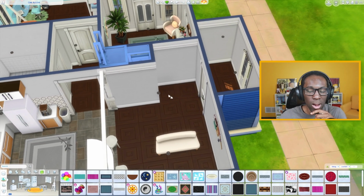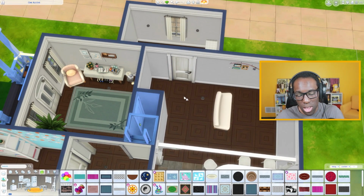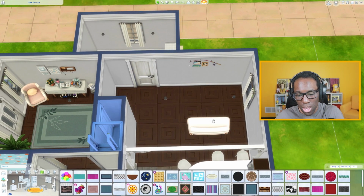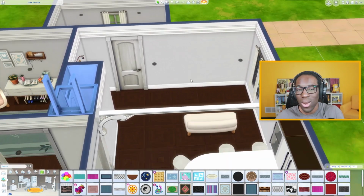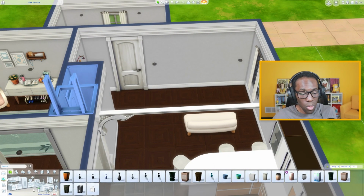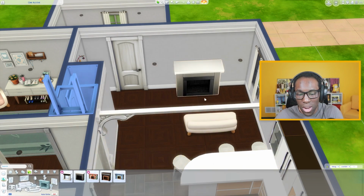Now, this is a very weird, awkward living room. Because now I have this weird orientation of thinking, what if I put this couch here and then I move this fishing pole decor over there? Because I want to have a fireplace is the thing. I want one so badly just because I think this house needs one. And we can put it here.